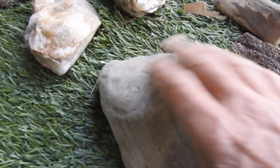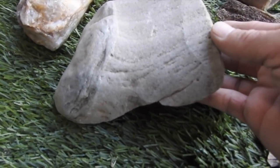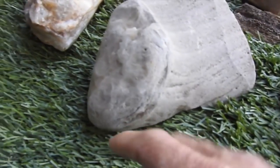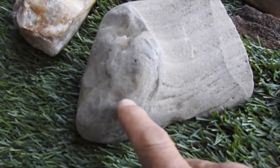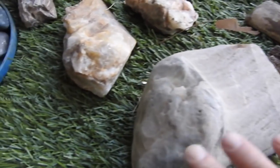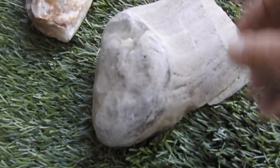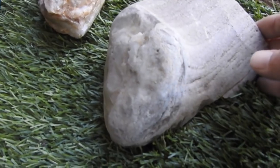This is the bone. Okay? It really don't look like much. This side's much better, but you know, this could have been a knuckle on a finger, or like a rotator cuff. I don't know. But I thought you'd enjoy this right here. Whatever it was, it was a pretty good size. I don't know if it's human or animal.